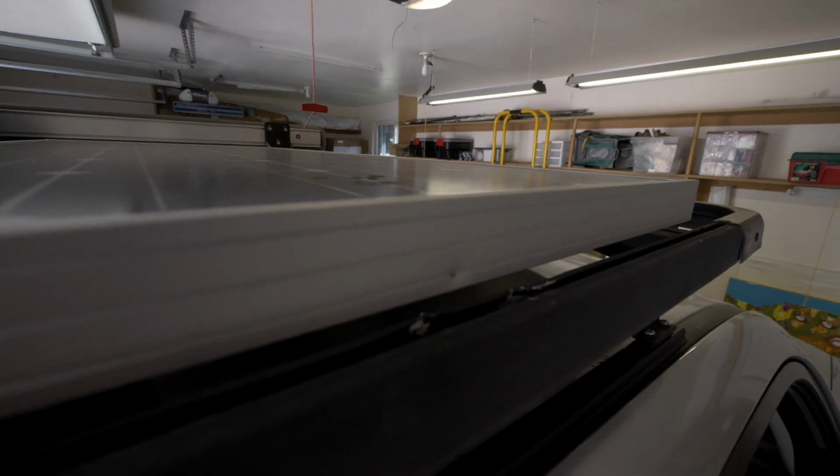I'm just being completely upfront. I've had a couple small little issues with it, but I don't think they're problems with the rack. I think they're problems with the system, and I'll show you in a second. Let me just show you. See, like this right here. Things like the channel being bent.